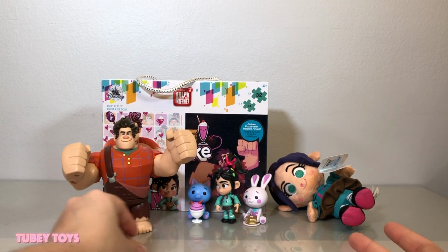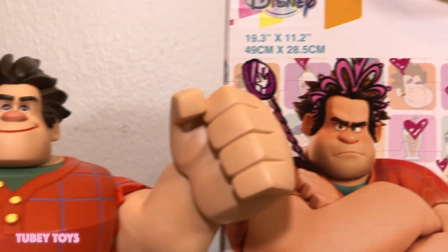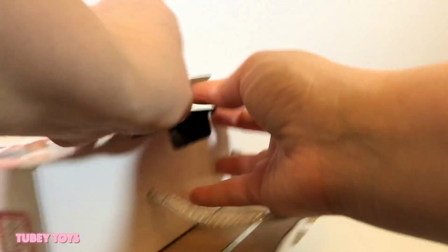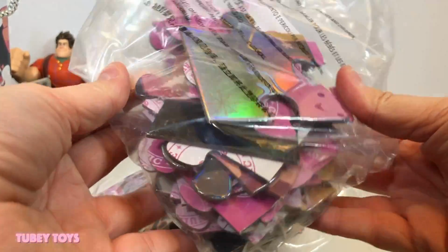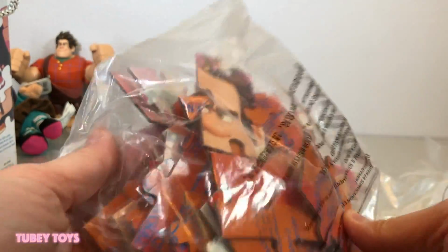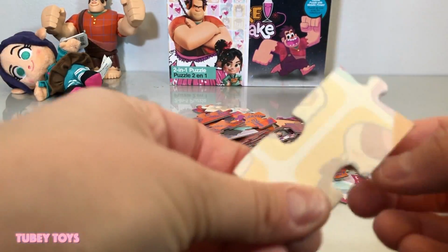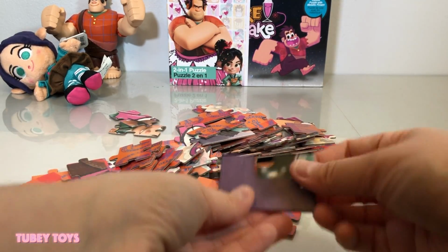Next, I have another little treat. I got this really cool puzzle from the Disney store, and I'm going to build it for you right now. I got this puzzle for $9.95 on DisneyStore.com. It includes this one, which is a pretty big puzzle. It's 19 by 11. And then I have an 11 by 19 pancake milkshake. This is the one with the shiny finish. This is the one where he looks angry. The image is on one side, and then we have Disney Genuine Authentic Puzzle branding on the back. Let's get building.